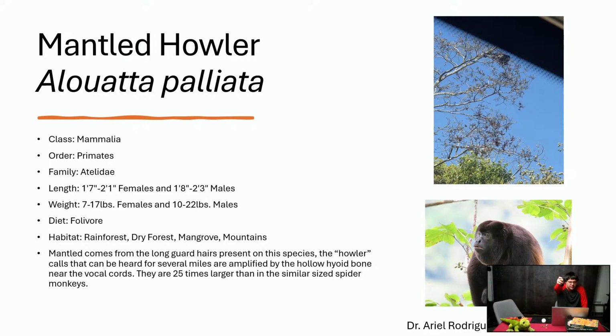Length 1'7" to 2'1". I believe that excludes the tail. Sometimes tails are counted, sometimes it's not. It's kind of hit or miss. Males are 1'8" to 2'3". Females weigh 7 to 17 pounds, and males weigh 10 to 22 pounds, and they eat mainly leaves, like a lot of leaves. They will eat fruit and stuff, but they mainly eat leaves.